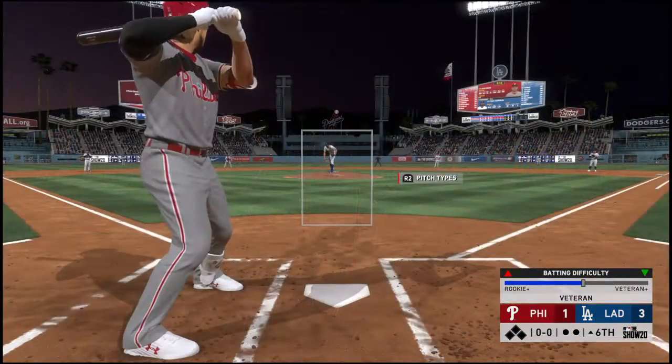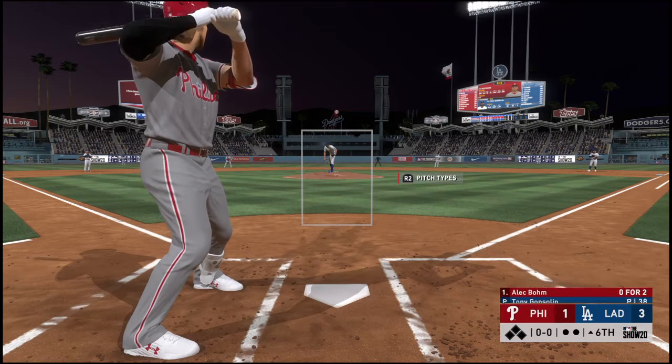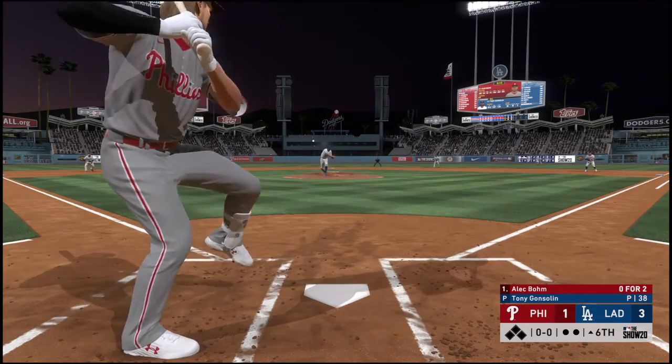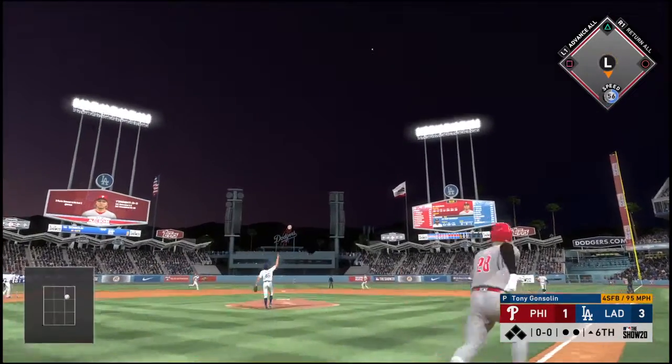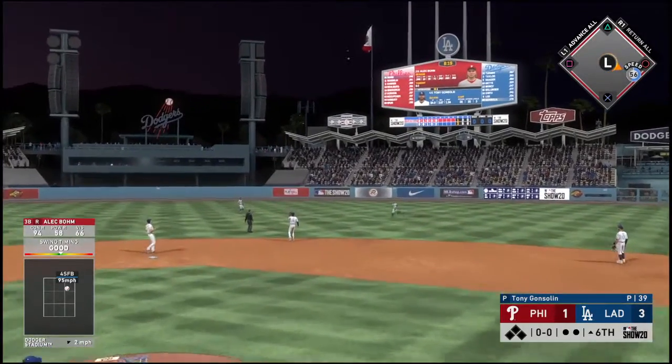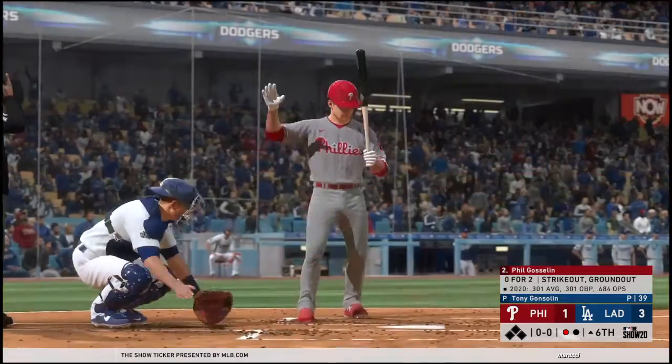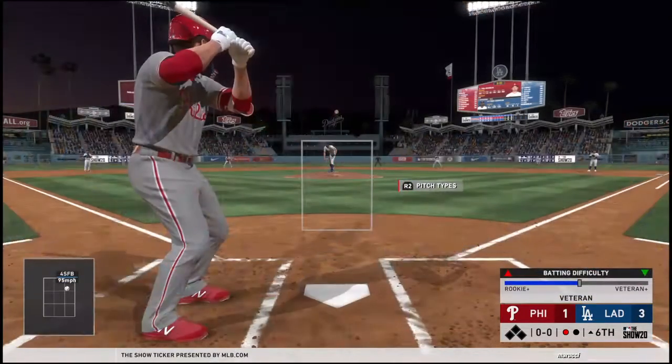Ready for another shot now, Alec Bohm. It's been an 0-for-2 effort for him to this point. Things not looking very good so far in this one, but we're still in the middle innings. They're down by a couple of runs, and this would be the right place and the right time to get something going. The last thing they want to do is to try to come from behind and win this one in the eighth or ninth inning.